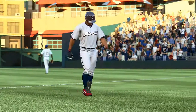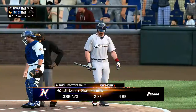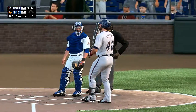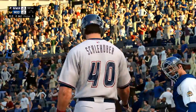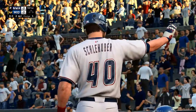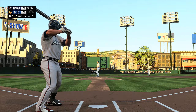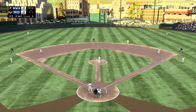Batting third, first baseman, number 40. Number 40 will stand in, coming off a great performance in the Game 1 victory. And he really is the X factor in this lineup. And if he can stay hot, they're going to have a good chance of pulling this thing out. Outside target here, and he hits it for strike 1.